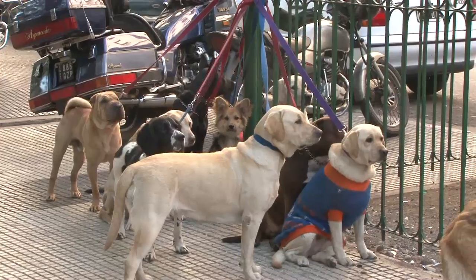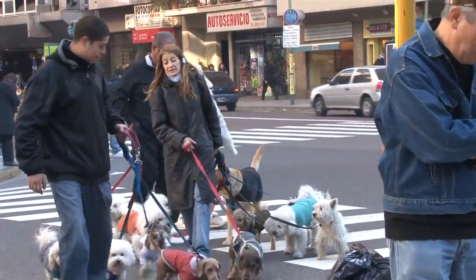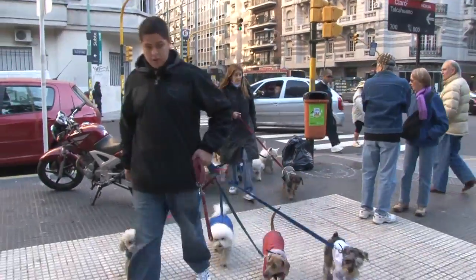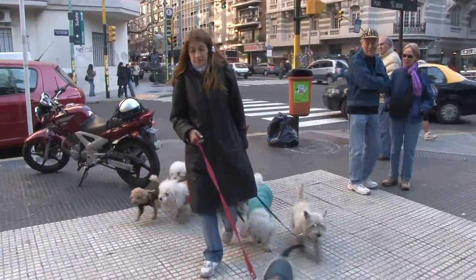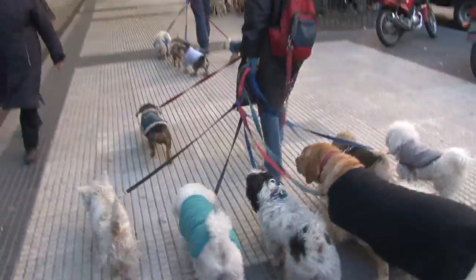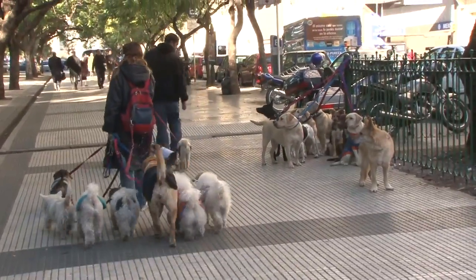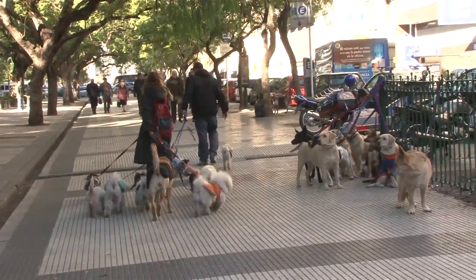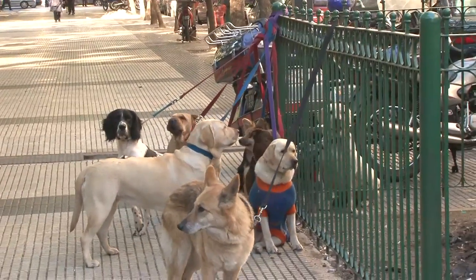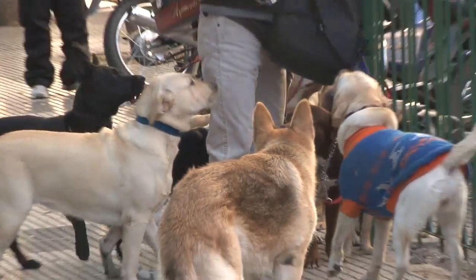Here's another bunch of dogs waiting, and here's the dog walkers. These are professional dog walkers who take care of maybe 8 or 10 or 12 dogs at once. And very often, this dog walker is the same person who sold the dog as a puppy to the owner and takes care of the dog all throughout the life of the dog. These dogs are patiently waiting for the walker to come down with yet another one of their friends so they can all be walking along together.